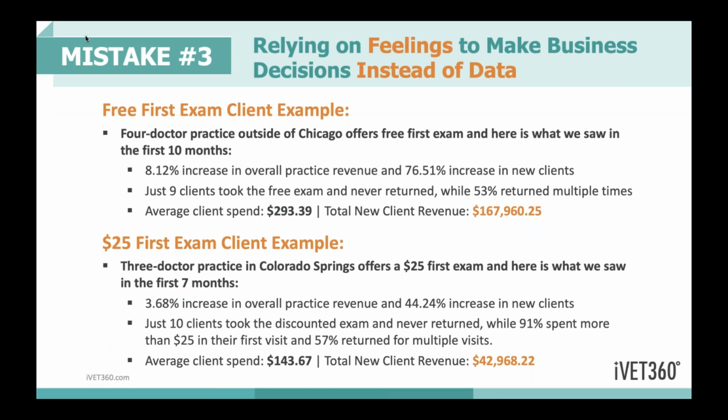I've got a couple of really just quick client examples to give you even more solid data on that free first exam. So we ran a free first exam for one of our clients, a 4-doctor practice outside of Chicago, that offers a free first exam. We ran the data within the first 10 months, and this is what we saw. An 8% increase in overall practice revenue with a 76, almost 77% increase in overall new clients.